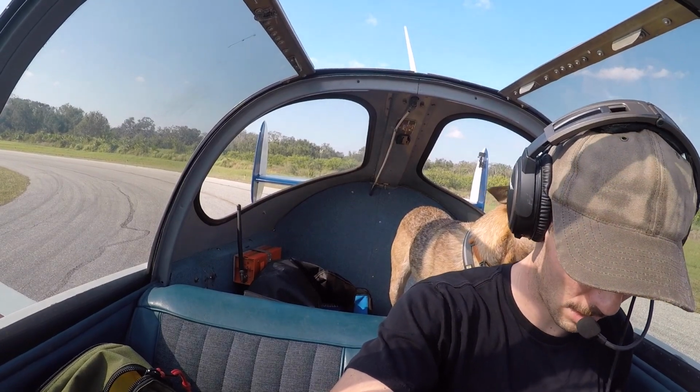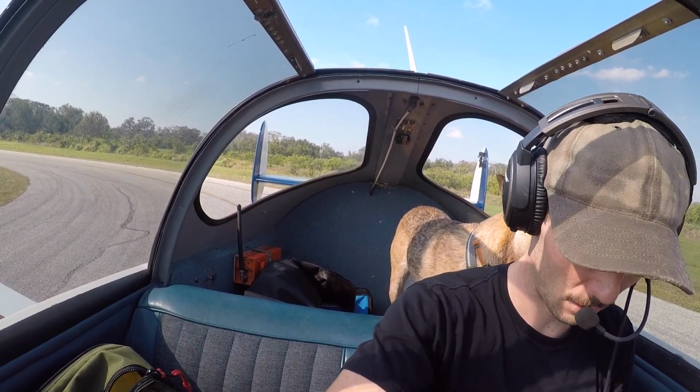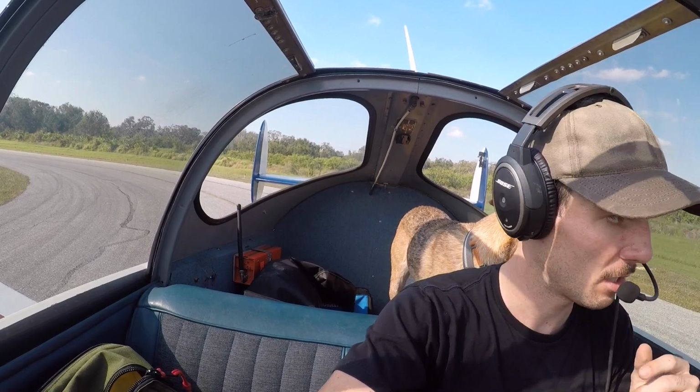Arcadia traffic, Ercoupe 369 departing runway 24, going to be a northbound departure. Arcadia.